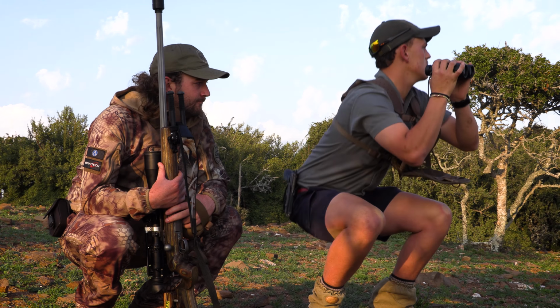With big smiles on all of our faces, we carry the Impala back to the truck, load him up, and head to the cold room to go hang him up. We still have the whole day ahead of us, and after a successful morning, we decide to take some time out at the lodge.